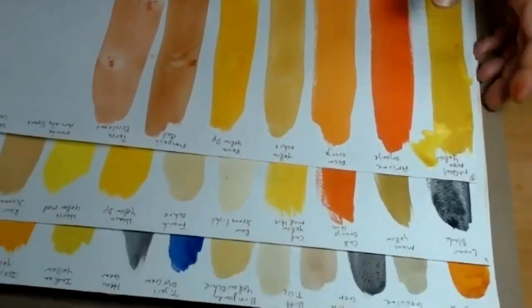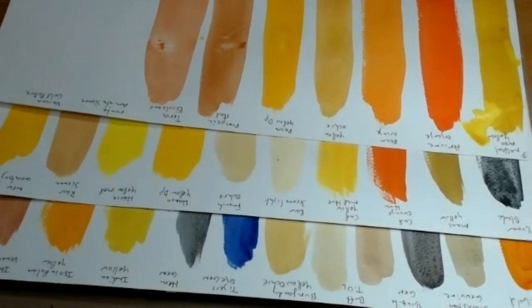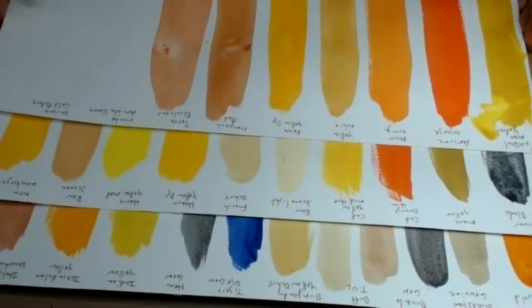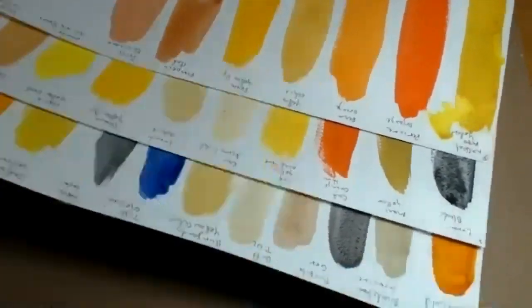So those are the warm colors. I'll write them all down and put a list if you want the list of them. Actually, what I'll just do is take photos and post the photos online. I'm going to get some fresh water and we can play with the powdered pigment or powdered paint.